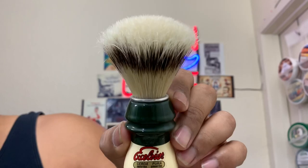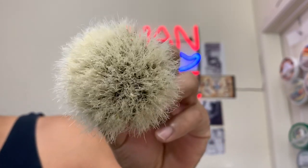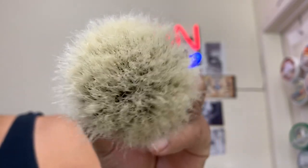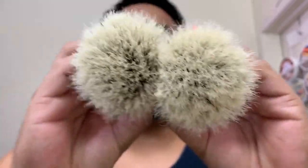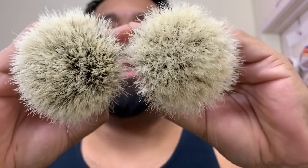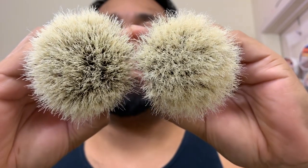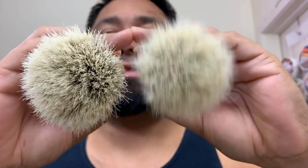And my brush of choice will be my new 1305, and I have been breaking and badgering the hell out of this thing. And look at that, that is the new 1305. To show you comparisons, check that out. Pretty awesome. Now, which one looks like it's more broken in? Which one do you think here is the original and which is the old? So this is the old, this is the new.